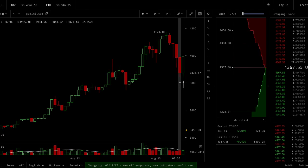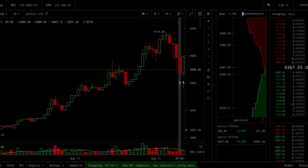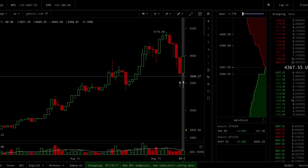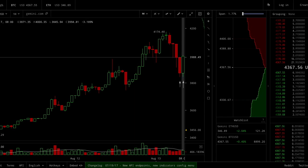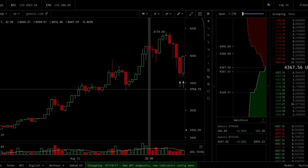Okay, the first candlestick pattern I see on this formation is a tweezer bottom. A tweezer bottom is when price comes down, makes a low, and then the candlestick after it makes the same low but closes bullish. We can also see that this is a bullish engulfing candle, and that this would mean that price is very much likely to go upward.